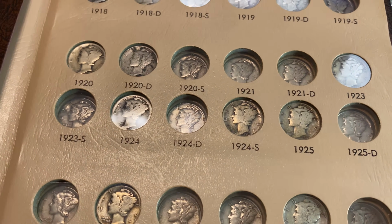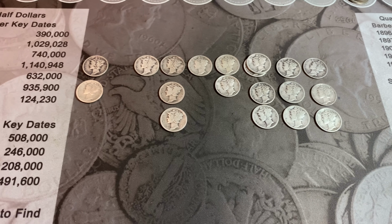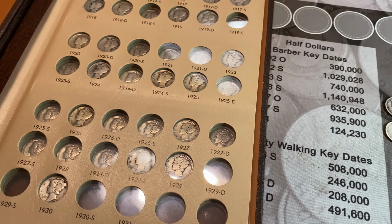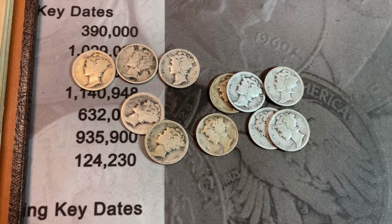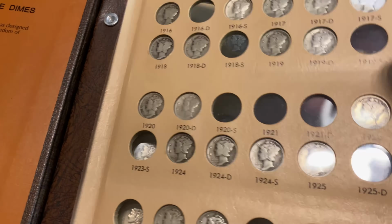Compared to the ones we have in the book, I'm going to imagine we're not only going to add some, we're going to upgrade some. Let me go ahead and do that. Well, we definitely had a majority of the coins used for upgrades and additions.